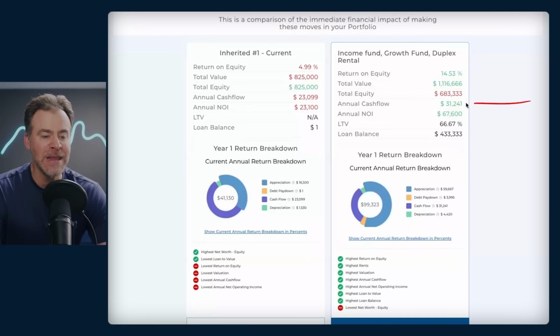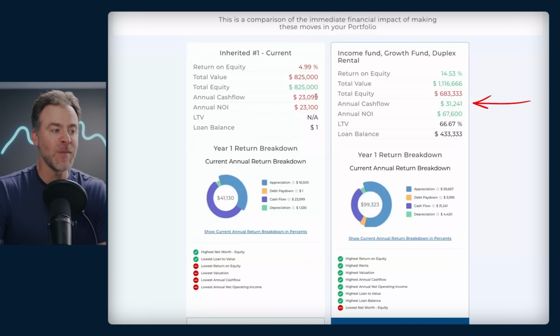And secondly, we're getting more cash flow today. We're going from about $23,000 to about $31,000 in cash flow. So we've greatly increased the cash flow, mostly coming from the income fund and then part of it coming from the long-term duplex as well. And of course, every year, we should see that cash flow go up a little bit as the multifamily fund starts paying out its distributions.